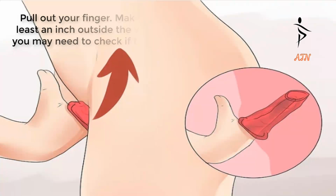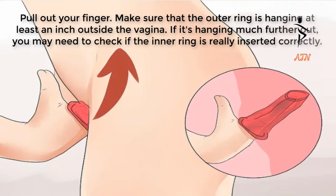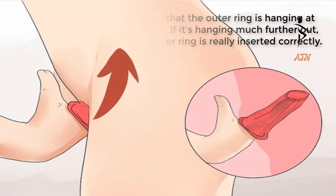Pull out your finger. Make sure that the outer ring is hanging at least an inch outside the vagina. If it's hanging much further out, you may need to check if the inner ring is really inserted correctly.